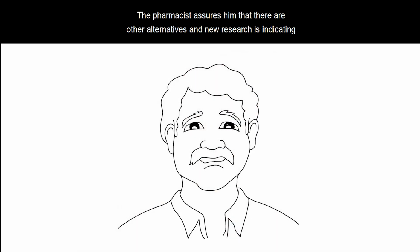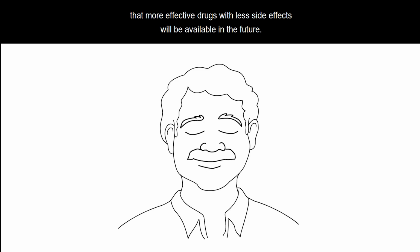The pharmacist assures him that there are other alternatives, and new research is indicating that more effective drugs with less side effects will be available in the future.